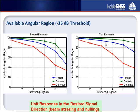So if you pack more antenna elements in a given aperture and you don't do something to get upper hemisphere coverage, you better go for beamforming / null steering to get better or the best performance.